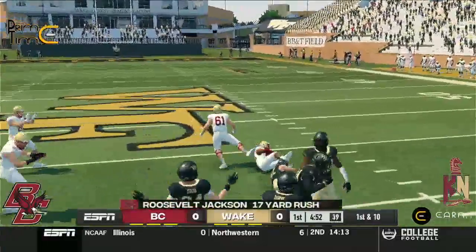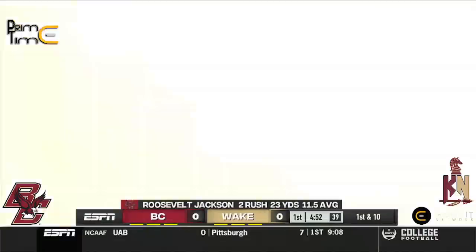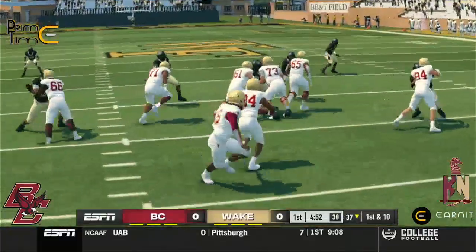He's tackled at the 37-yard line. The reason why it's so crucial to be able to run effectively like this is it keeps the defense guessing. They have no idea whether you're passing or running, even if you need medium to long-range yards.